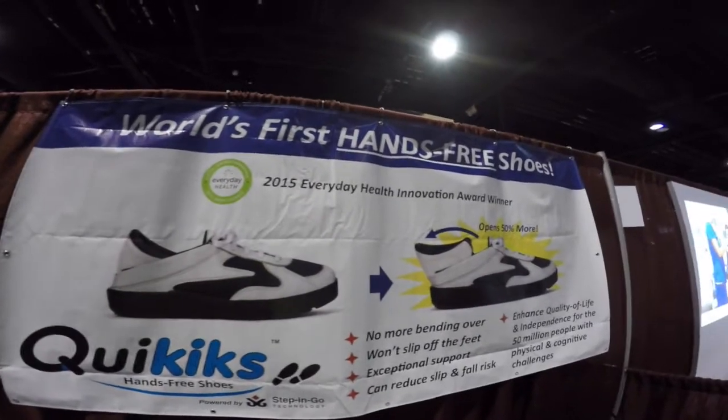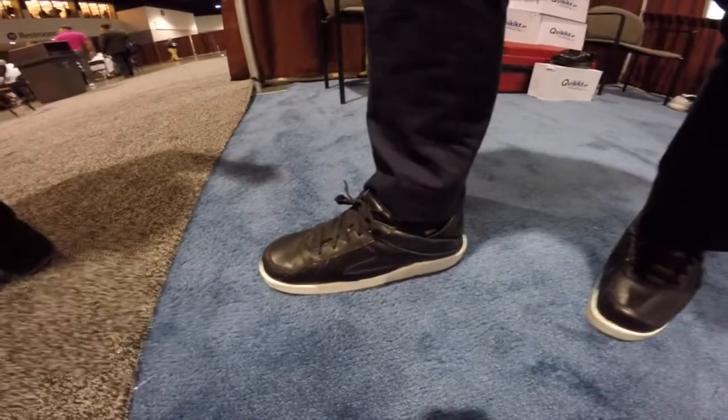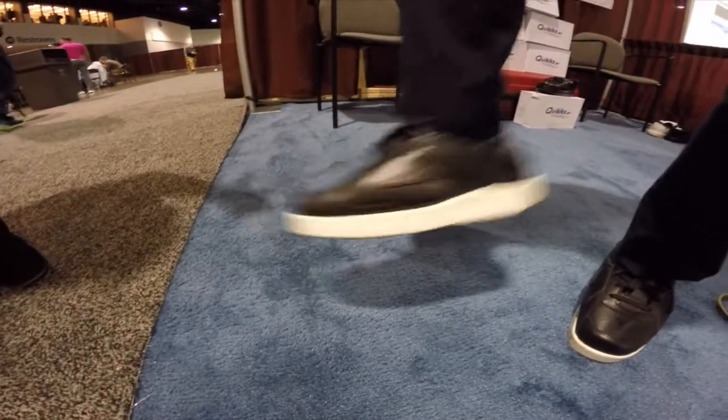I'm Steve Kaufman, founder of Hands Free LLC. We're the creators of Quikiks, which are the world's first totally hands-free supportive footwear. They allow people with all types of physical or cognitive challenges to easily step into the shoes and have them automatically fastened without the need to bend over or use their hands.